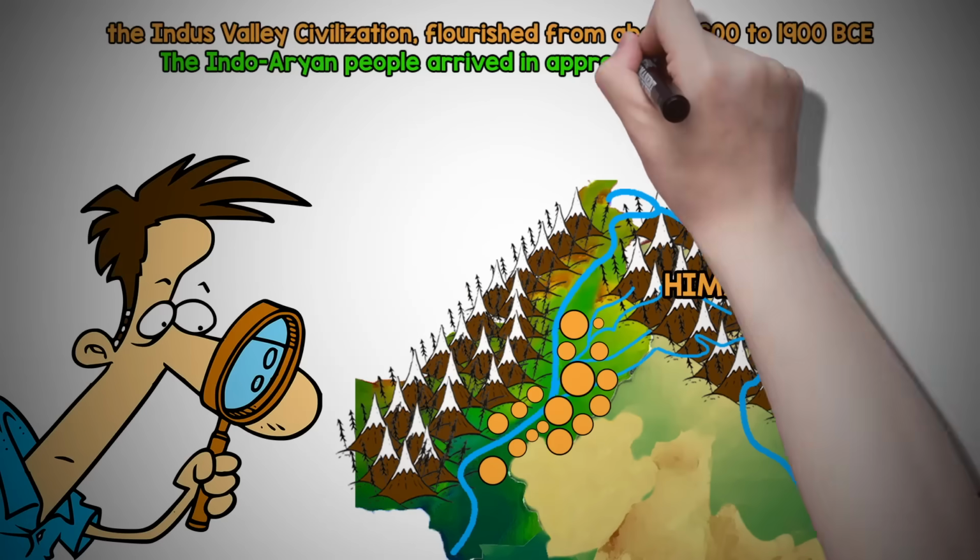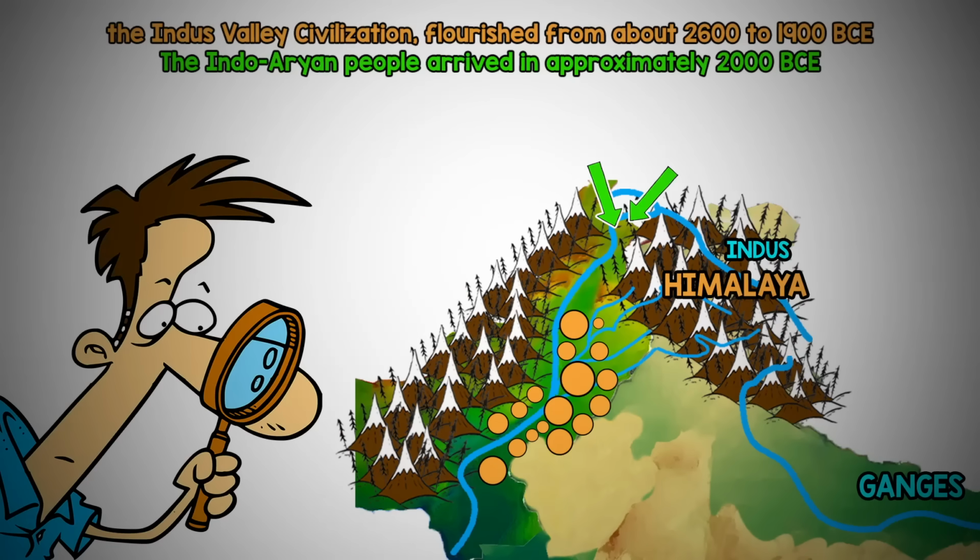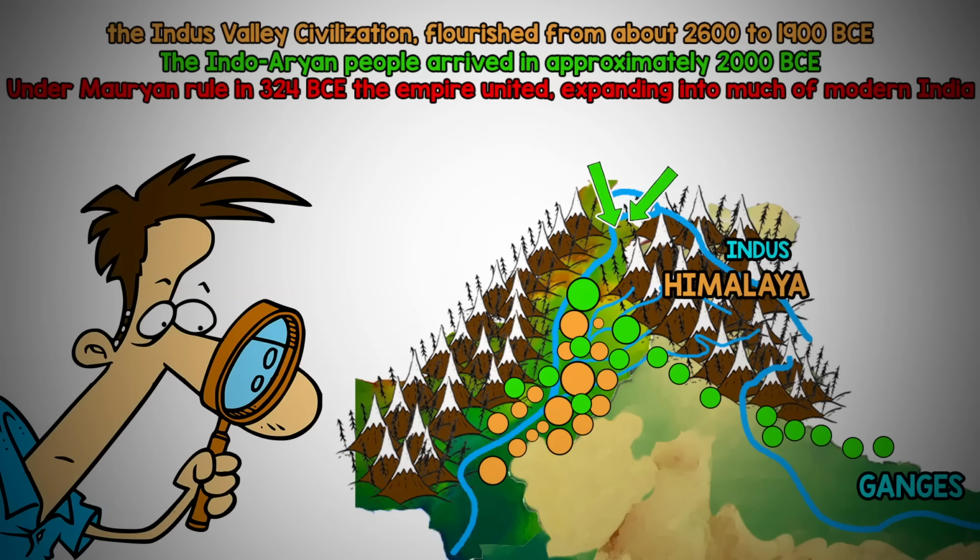The Indo-Aryan people migrated through a pass in the northern Hindu Kush Mountains in approximately 2000 BCE, settling in the Indus River Valley and expanding to the Ganges Plain. Later, under Mauryan rule in 324 BCE, the empire united, expanding into much of modern India, only to shrink in size under the Gupta Empire about 400 BCE to a region surrounding the Ganges River south of the Himalayas.